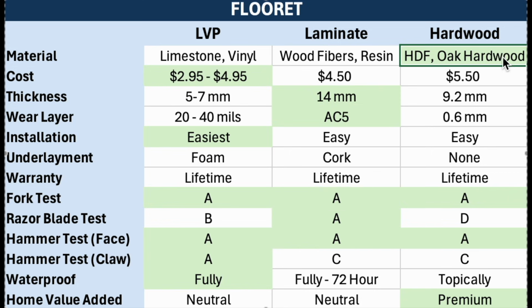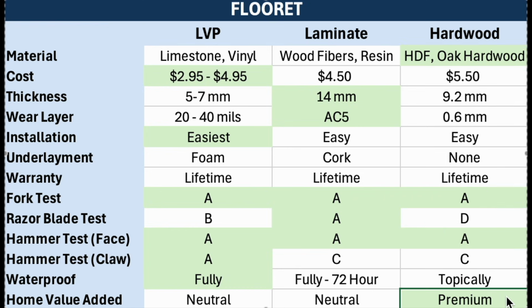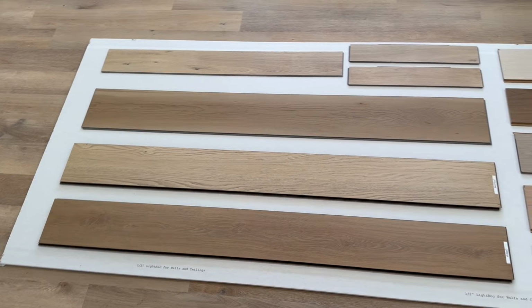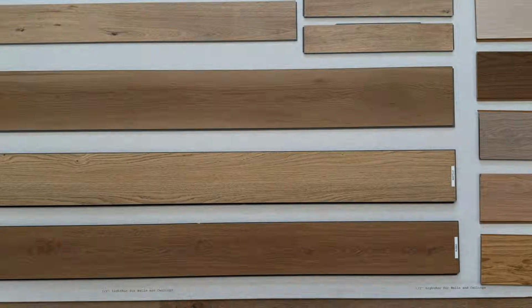Finally, we have hardwood. This is a premier option which can really make your home feel upscale. It did okay on the damage test, but again, it's going to add value to your home. I hope this video has helped you understand some of the key differences between LVP, laminate, and engineered hardwood.